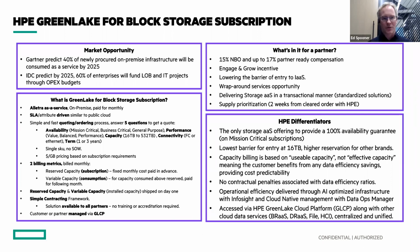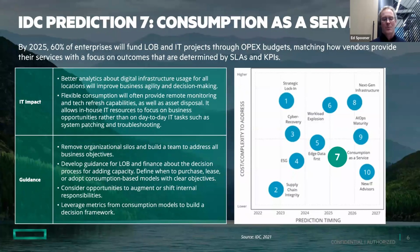But if I start with the market opportunity, picking up on that top comment about Gartner predicting 40% of newly procured on-premise infrastructure will be consumed as a service by 2025. Well, we actually hear that from our customers too in HPE. This isn't necessarily because customers have limited cash to invest, though that is a big contribution of breaking the annual CapEx funding cycles to a new model.